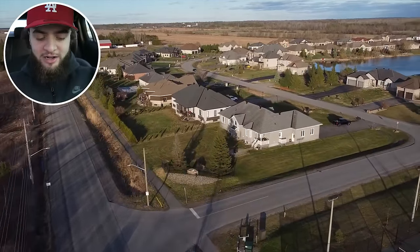Wait, oh, wait. I see this broken branch. Okay, if there's a broken branch, they have to be somewhere here, right? Yeah, I don't know why, but they have to be somewhere here. I don't know. They went inside of this forest area, but it's so long.